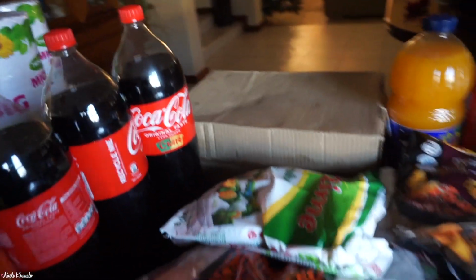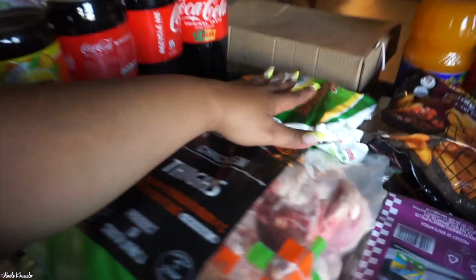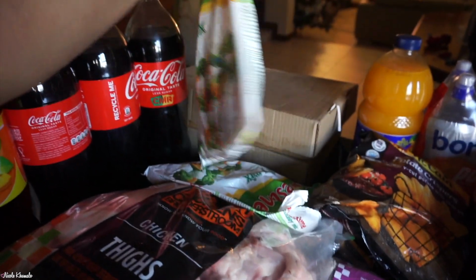Then that's the fish that I was talking about. Both of these boxes, there's 2 boxes here, cost 1.2 together. This one has salmon in it. You can't really see, but I guess you can see. And the one underneath has like king clip fillets, I think. There, you can kind of see that. Okay, so that's the fish that we got, and then we have 2 of these frozen mixed vegetable packs.